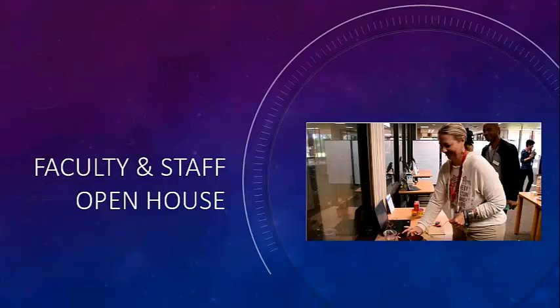So in August, at the very beginning of the semester, we held an open house that was for faculty and staff. And although it wasn't just to highlight the Tech Petting Zoo, that turned out to be probably the most popular thing that we did there, because we brought in the Sphero balls, we brought in the Kiva blocks, and the faculty and staff had a lot of fun playing with these different things, and they were really interested and excited to use it with their classes and to tell students about it. So that was a really great kickoff, soft opening for our Tech Petting Zoo.